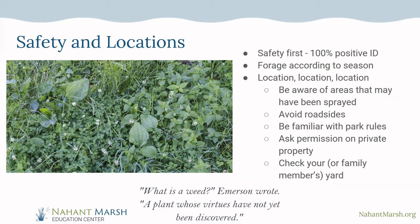Honestly, I find a lot of these things are going to be in our yards, especially if you have a yard that you don't treat. And if your yard doesn't look like a golf course, you're probably going to find some things that are popping up that could be useful for you.